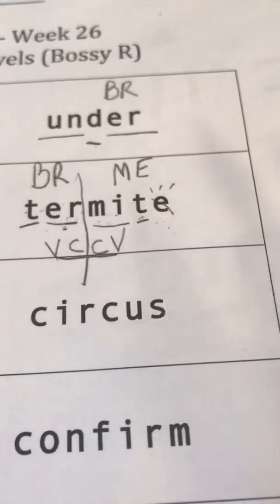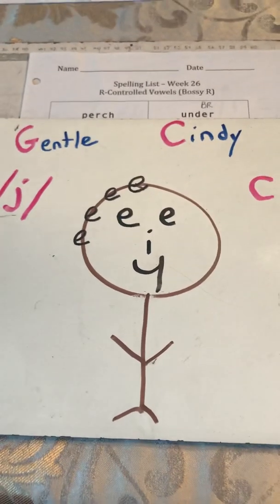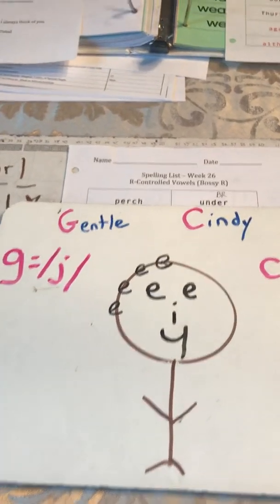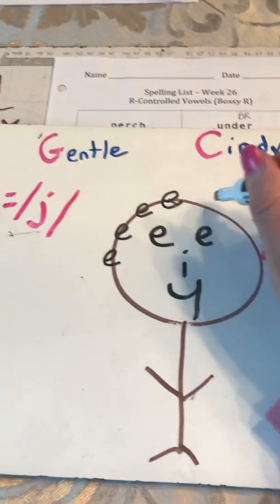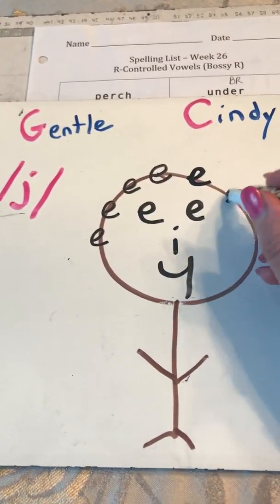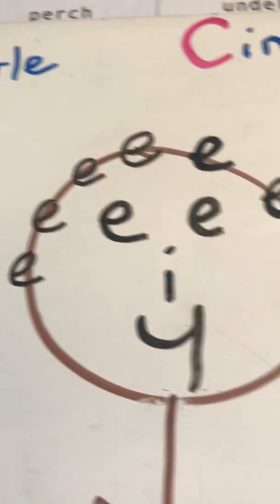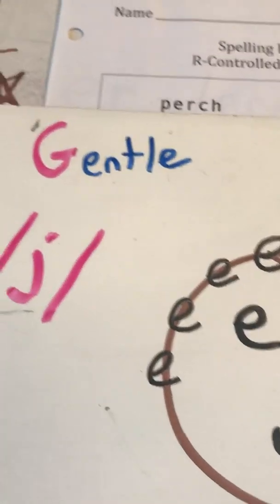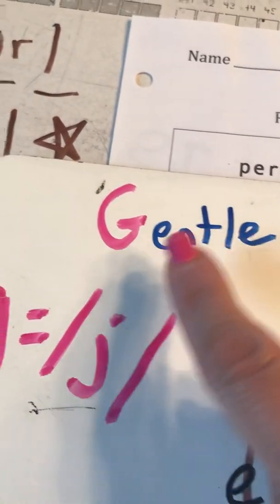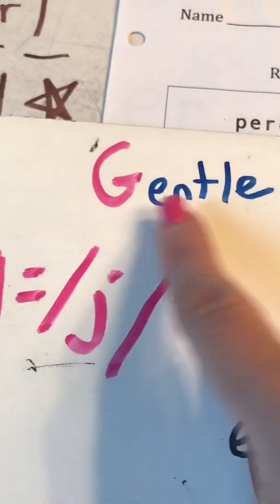Let's look at the next word. Now, I want to say K, but I remember we talked about this in class. If you remember gentle Cindy? Look, I started to draw her. Oh, gentle Cindy. I got to finish drawing her hair. So notice the G and the C. And that's what we're talking about here. Most of the time, when you see a G, it's going to say G. However, if there's an E, an I or a Y that comes after the G, like in gentle, it doesn't say G anymore. That G says J, like a J sound, gentle.